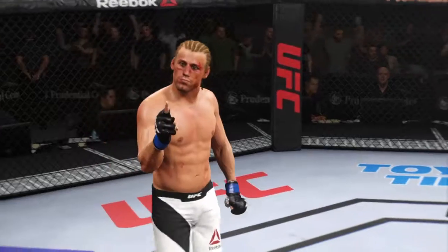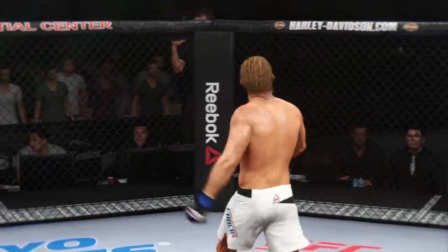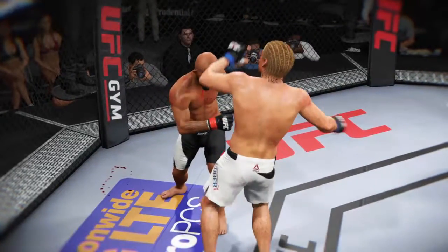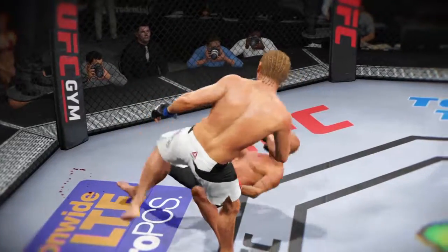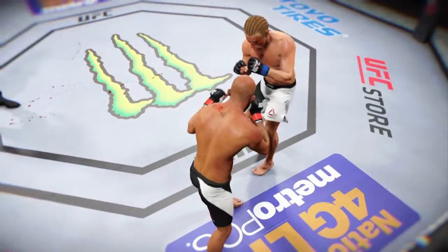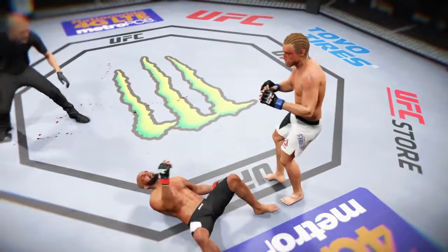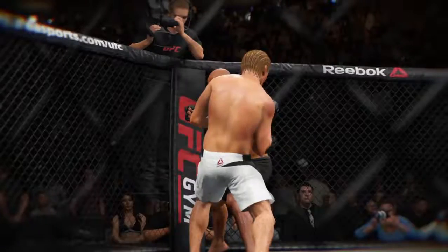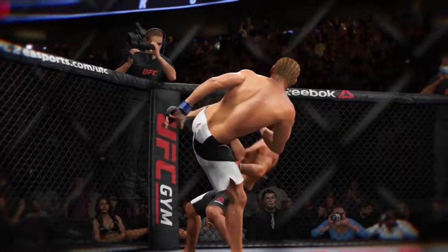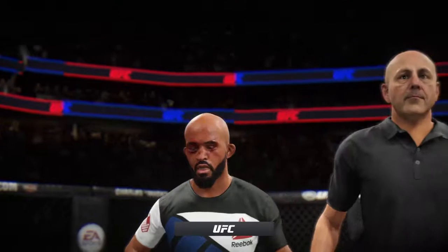Uriah Faber, the victor. Wow. What a statement that man just made. Roundhouse kick to the head gets the victory. We can see it from a different angle here. Look at the power in this roundhouse kick. And when it lands, the fight is done. Great angle here. And he's out. Here is Bruce Buffer with the official.